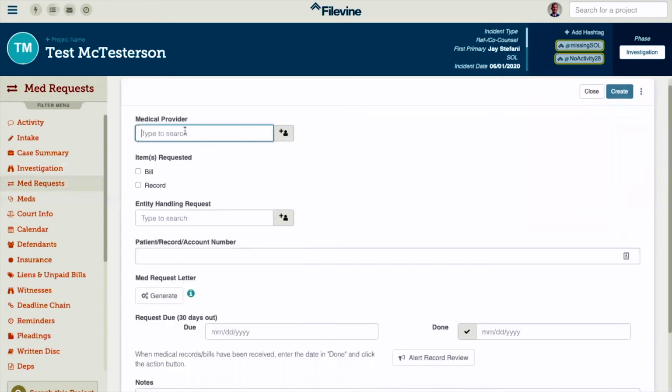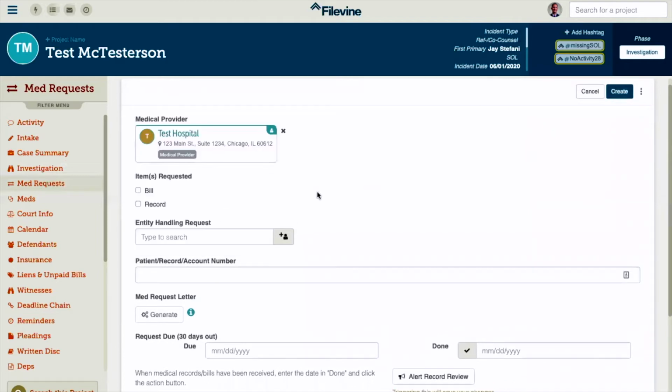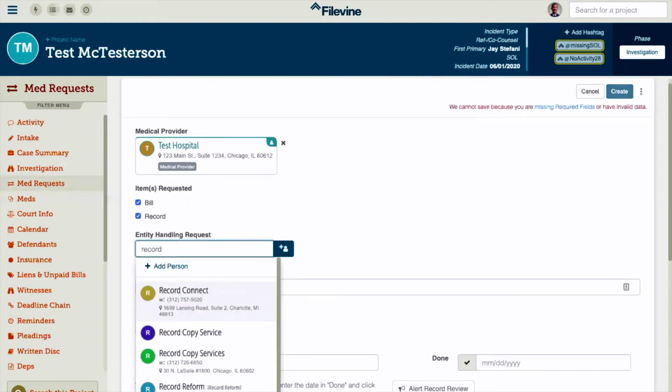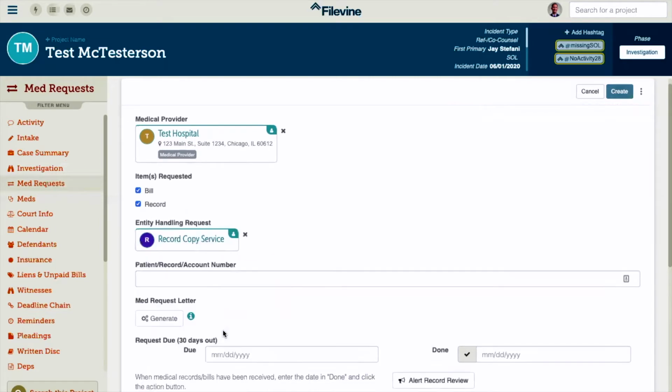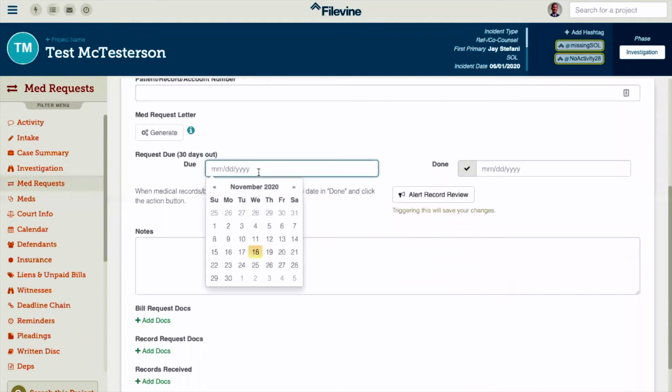And in this example, we have the very famous and well known test hospital. So we'd add who the provider is. We'd be requesting, in this scenario, both the bill and the record, who we're requesting the records through. And usually there's always these copy services that handle that. And also, what's very important is keeping track of when those records and bills are due.